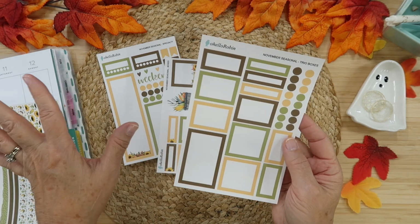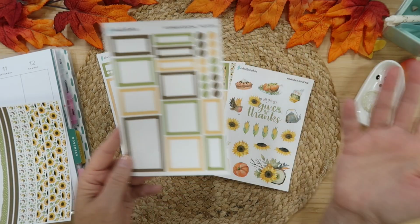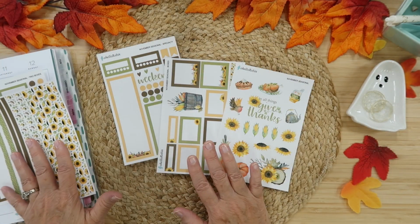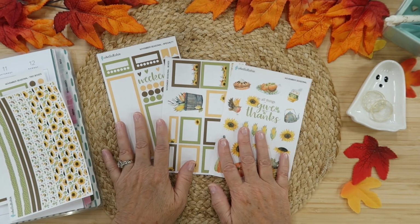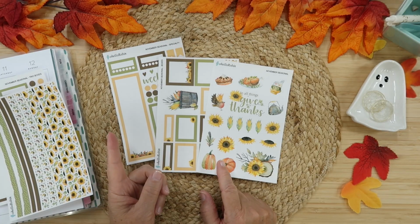If you need extra boxes, here are the trio boxes in that beautiful corn, green, and yellow colors, along with that rich harvest brown. So I think these are beautiful harvest colors. It's a different way than just all orange, because I have a ton of orange pumpkin stuff. So I thought this could be a lot of fun, and I'm really excited about it. Okay, let's go ahead and look at the monthly kit next.